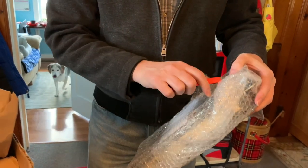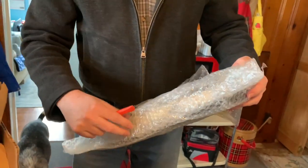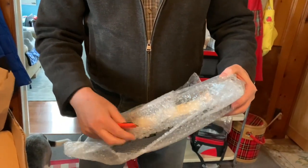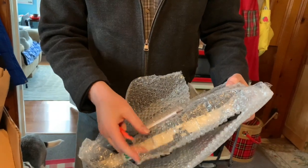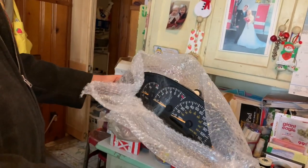Open it up here. Well, it is very well packed, that's for sure. And there it is. Isn't she pretty? That's gonna look nice.